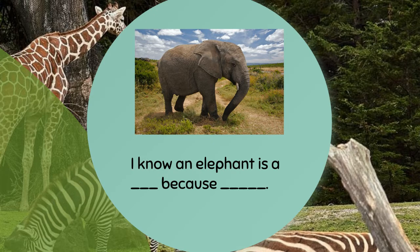I know an elephant is a blank because blank. Let's think. I know an elephant is a wild animal, but why? Well, it's big and it wouldn't fit in my house. Because it's so big, it lives in big open fields called a savanna. So my sentence would say, I know an elephant is a wild animal because it lives in the savanna. Can you try a sentence?